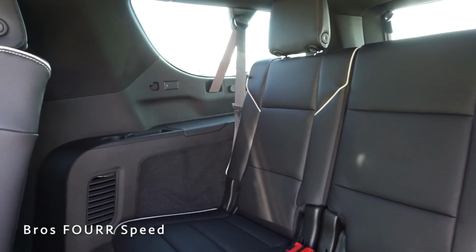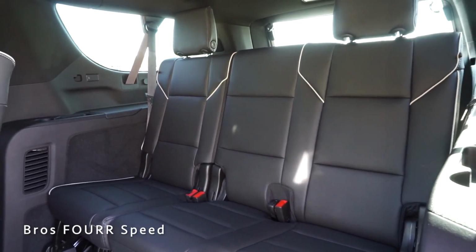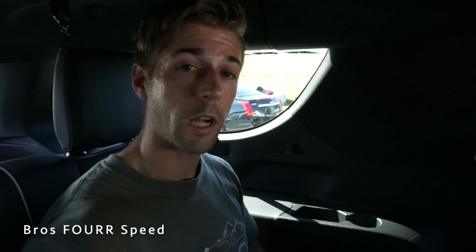And now once in the 3rd row, at 5'10", I have about 4 or 5 inches above my head and plenty of room for my legs. I have the seat almost all the way back, and as I mentioned, it does slide forwards and backwards just to give you a little bit more room. But I could have 2 people here next to me and be very comfortable in the 3rd row. There's a lot of space. You have a cup holder on both sides with a little bit of storage space, and then also some outlets where you can charge electronics.